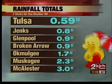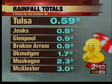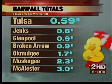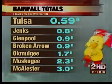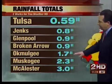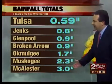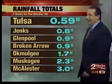As you can see, some of the rainfall totals across the area. Tulsa, we picked up about 0.6 of an inch of rainfall. Jenks and Glenpool, also Broken Arrow, nearly an inch of rain. Then you take a look down to the south and southeast. This is where we picked up the heavier amounts of rain. Okmulgee, about 1.7 inches, over 2 inches of rain in Muskogee. Still raining right now in McAlester. Take a look at that. So far, 3 inches of rainfall.